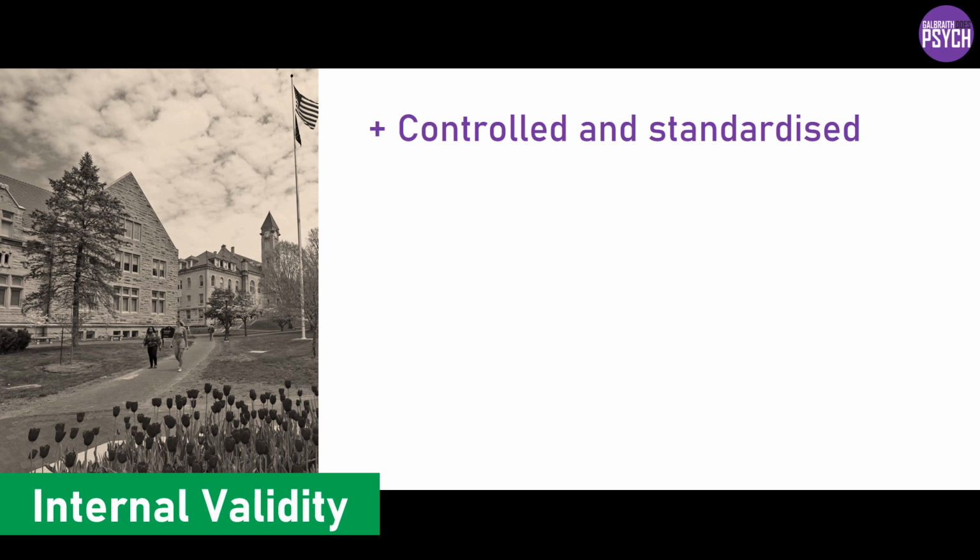So that means it's a nice replicable procedure, which is more of a reliability thing, but in terms of internal validity, it means we can be more sure that the results that we have found in this study are in fact about the duration of STM, so therefore it has internal validity.